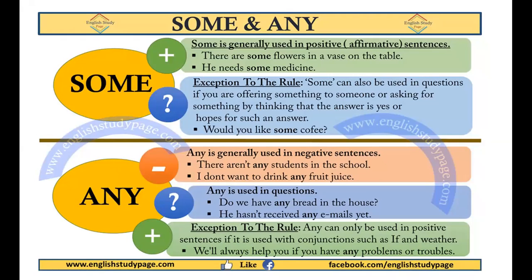Solamente podemos utilizar any únicamente si utilizamos la condicional if, ¿verdad? La oración dice, we'll always help you, siempre te ayudaremos if, si, solamente si, you have any problems or trouble, si tienes algún problema o dificultades.